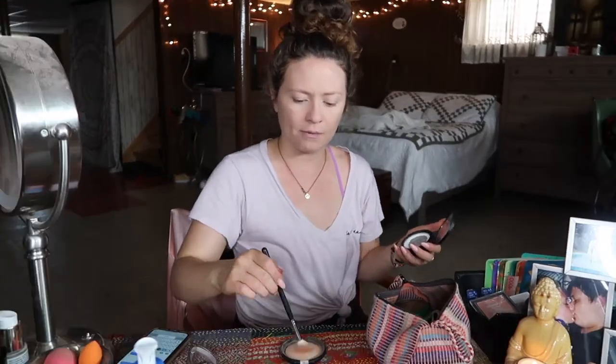This has been such a good highlighter, and it's from the drugstore. Essence Pure Nude Highlighter. The shade is 10 Be My Highlight. What it reminds me of is the Laura Mercier matte highlight, which is a hilarious name, because I don't really understand how a highlight could be matte.